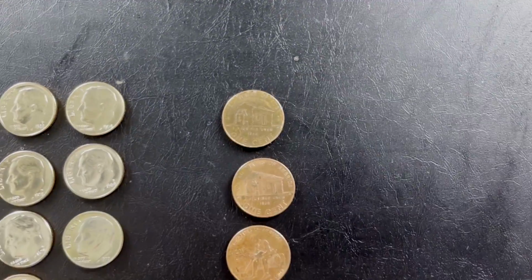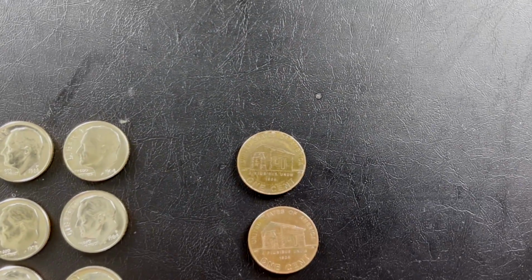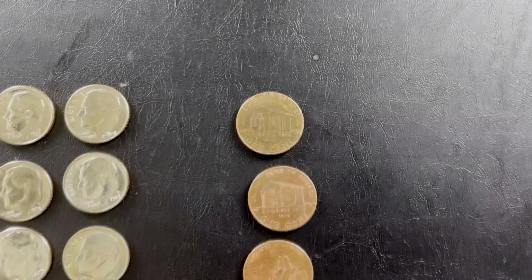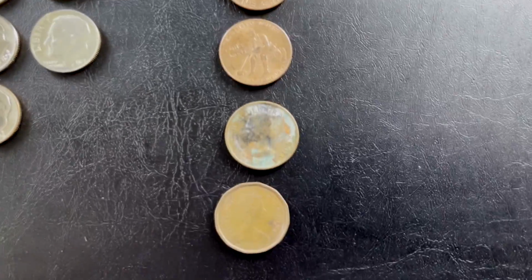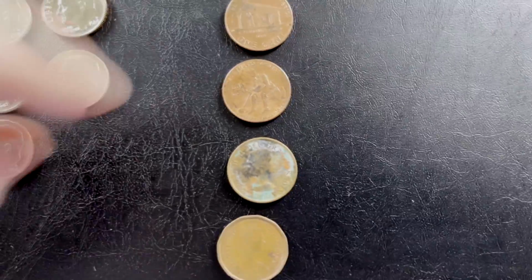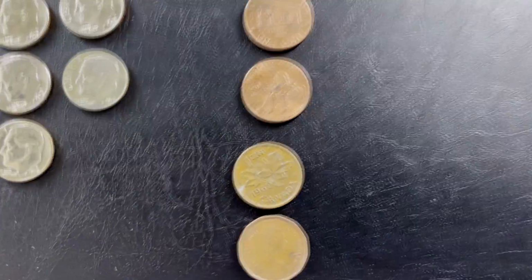This is actually the first hunt that I've done probably ever where I didn't get any wheat pennies. We did get a few 2009s, though, a couple of birth and early childhood, and then formative years right there. And then on top of that, we were able to get a couple of Canadian coins. One of them much older than the other. This one's a 1960, and that is definitely a keeper in my book.